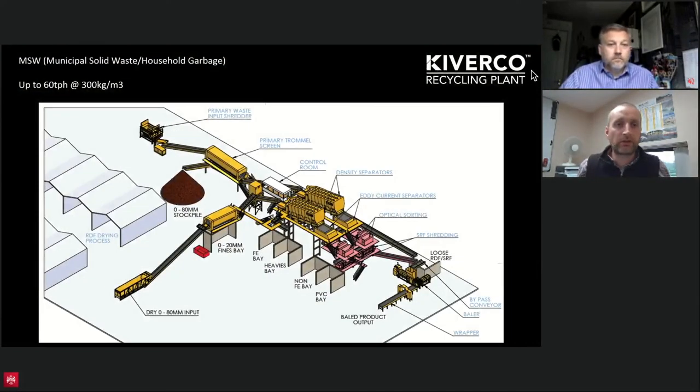And this is another example. Deborah mentioned earlier about mechanical biological treatments, MBT. This is an example of that for household waste, where we shred the material and screen it. The finer material, which contains the organic and moisture, goes to a biological process to be dried. So you take that moisture away, and then we reintroduce that material back into the system, and we get a stabilized material, which can be used for landfill cover. And then with the rest of the material, we can produce an RDF or an SRF for waste to energy.